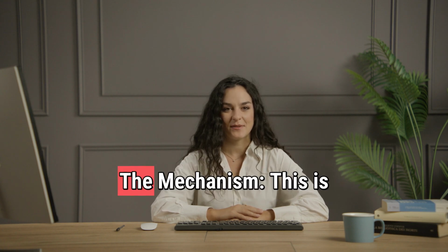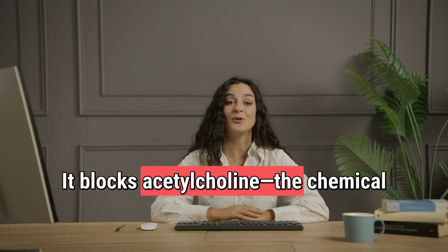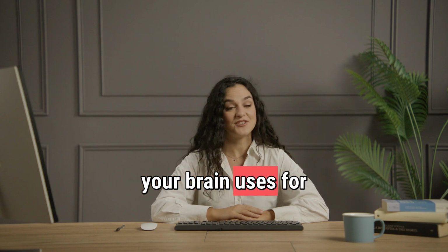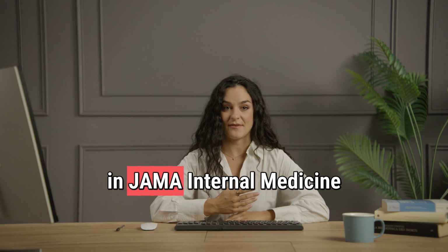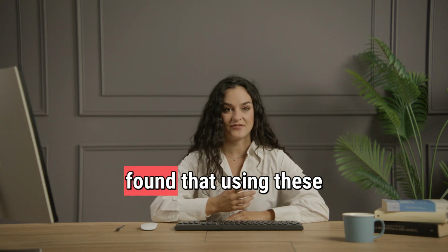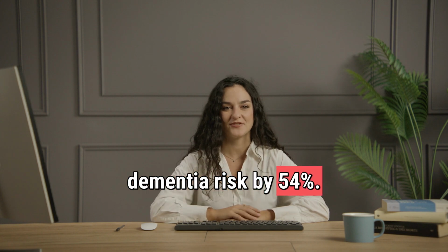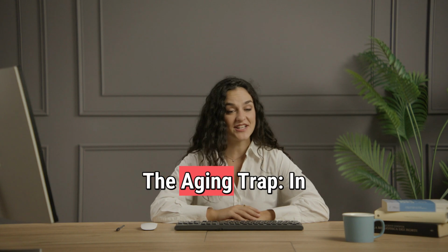It's not. The mechanism. This is an anticholinergic. It blocks acetylcholine, the chemical your brain uses for memory and learning. The study. A study in JAMA Internal Medicine followed 3,500 seniors and found that using these for 3+ years increased dementia risk by 54%.